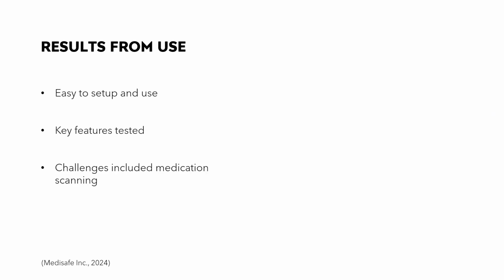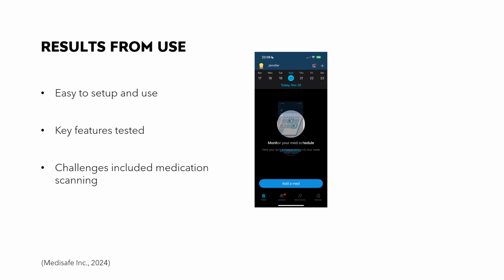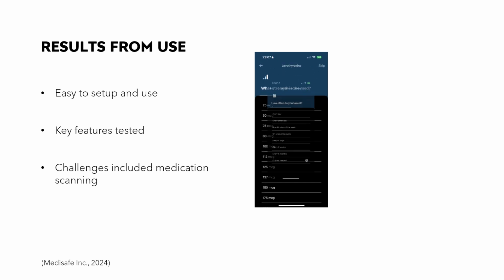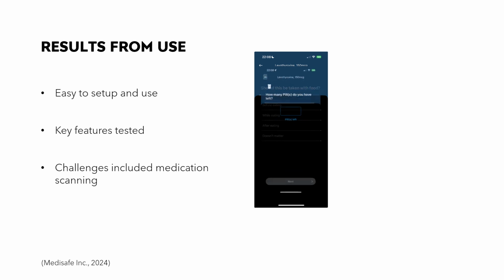To begin, I found the app was very easy to use. The steps in adding a medication were very thorough. As an example, I added my levothyroxine and it asked me several details surrounding the medication, as you can see in the photos on this slide.